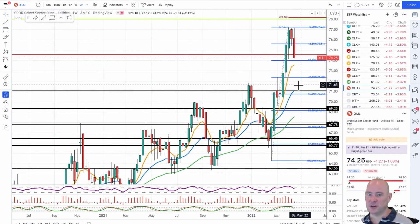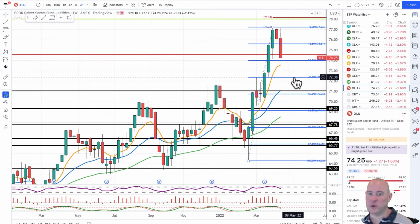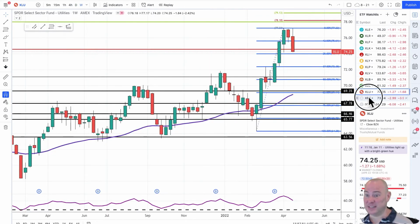Okay, you see here, still hasn't reconnected with the weekly rotation zone. So I'll start looking around some utility stocks if we start getting around the 72.30 area and start to get any bottoming patterns there. Other than that, I'm just waiting for the pullbacks in here.